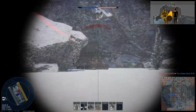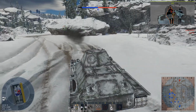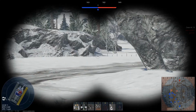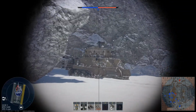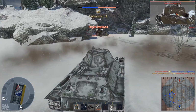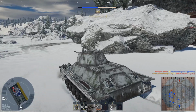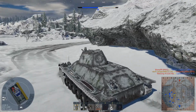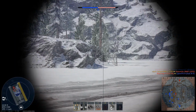Did he just... I'm sorry, did you just pen my turret with a 50 cal? I mean, the turret ring you might. Unless it was that little shit, in which case I can understand that. I'll wait for his turret crew to come back in. There we go. So this thing is an absolute beast. Once you get it angled, it's probably one of the toughest tanks at this BR.